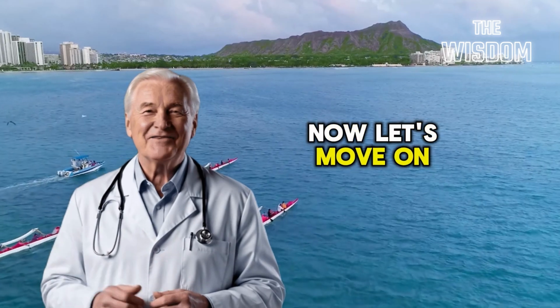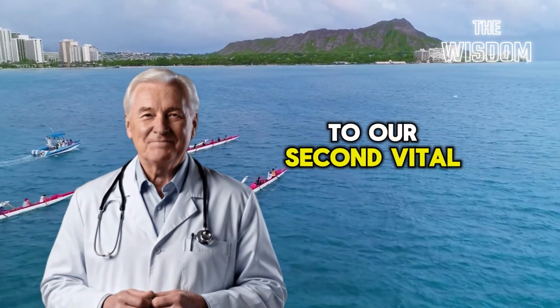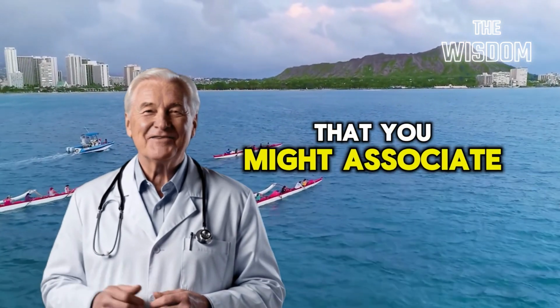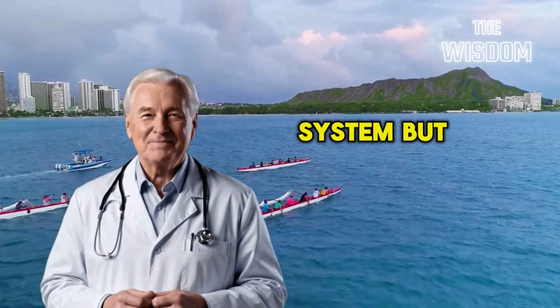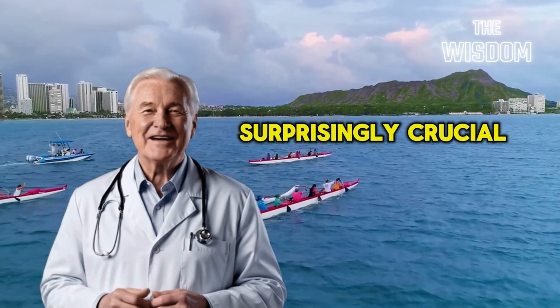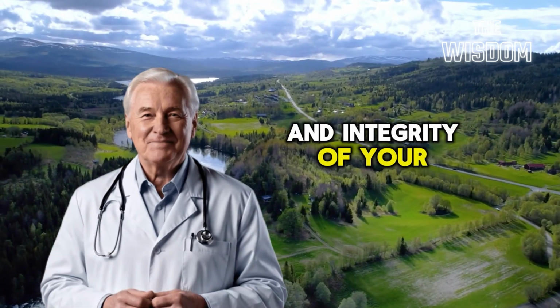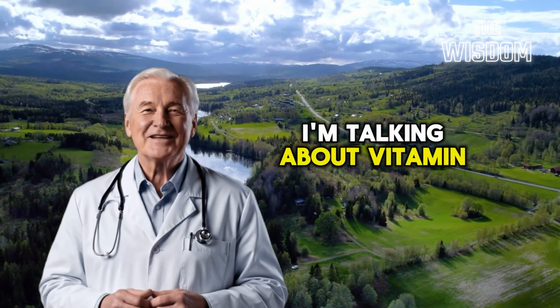Now, let's move on to our second vital vitamin, a nutrient that you might associate more with a healthy immune system, but one that plays a surprisingly crucial role in the strength and integrity of your legs. I'm talking about vitamin C.